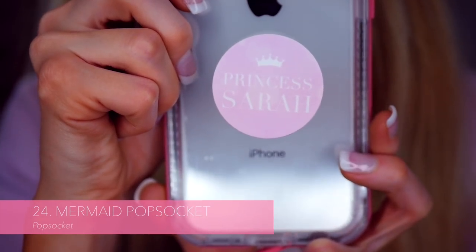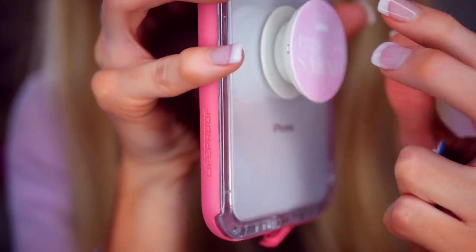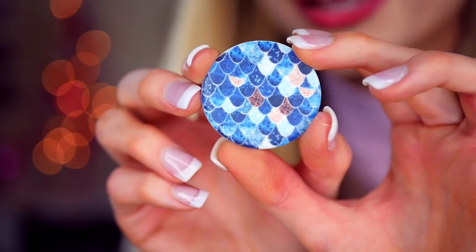Number 24, a mermaid pop socket. This on the back of my phone is a pop socket. You can squish it all the way down, pull it out like one, or you can have it out two. I literally just got a new one a couple days ago. Here is the mermaid version.